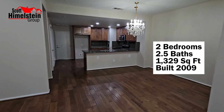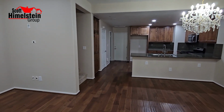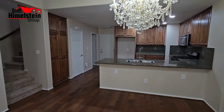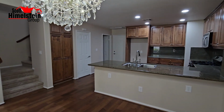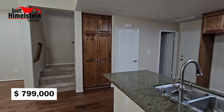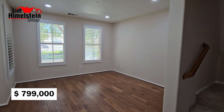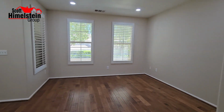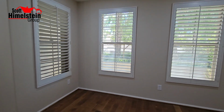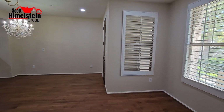1,320 square feet. It was built in 2009, and this townhouse is part of the guard-gated Las Brisas community at Aldea, again here in Porter Ranch. At $799,000, there are not a lot of properties under $1 million in the 91326 zip code. So this is a fantastic starter property for someone who might be a first-time home buyer, wants something a little more finished, remodeled, a very established community, quite safe, and again, guard-gated.